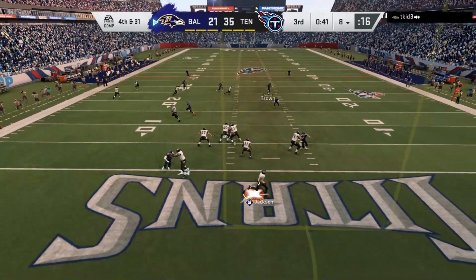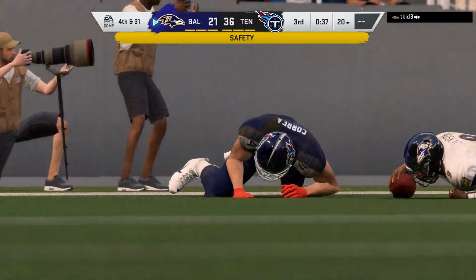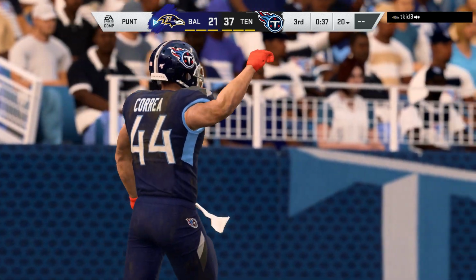Here we go on 4th down with Jackson. Flushed out right. And he's got to go down. He backed up into the end zone, and this is going to wind up a safety.